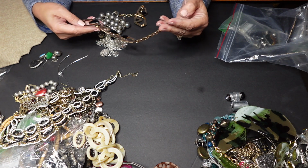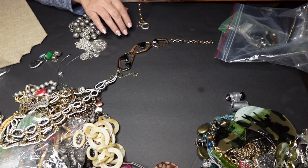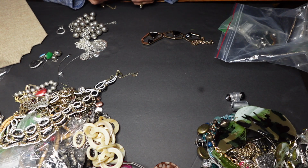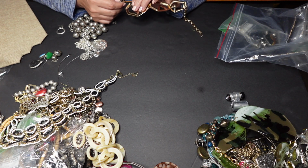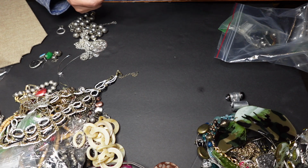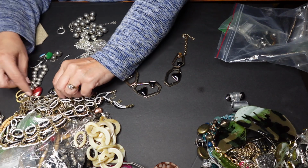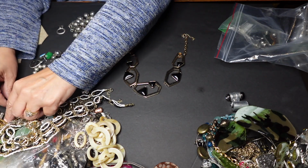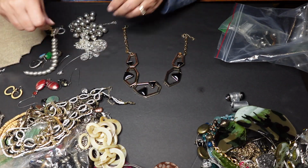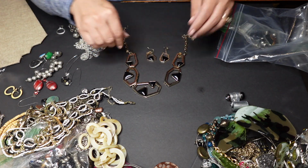This appears to be broken. Oh yeah, here's the other piece. So this is a necklace, and it goes with that one pair of earrings that I had, the black and gold. It is just a jump ring issue, so it can be fixed. So let's take a look at it as if it weren't broken. Let me get the earrings out of my yes pile because I already put them there. So here's the earrings.